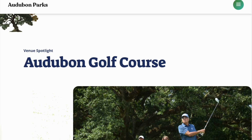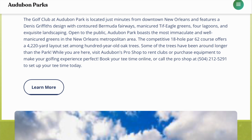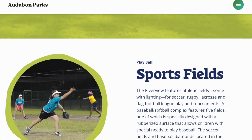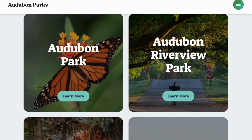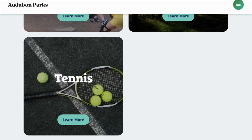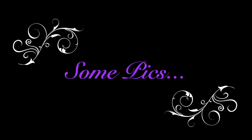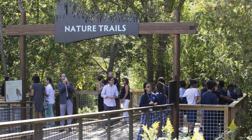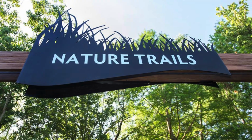They've got trails. There's the golf course. Clubhouse Cafe at the golf course. They got sports fields. They got Audubon Park, Riverview Park, Nature Center, Wallenberg Park, Audubon Wilderness Park. Tennis, a lot to offer, that's for sure. Here's a few pics. Nature trails and riding stables too.